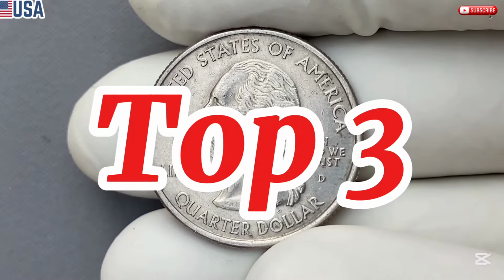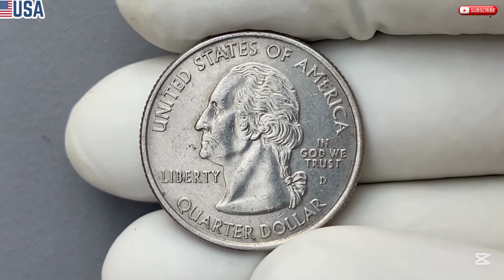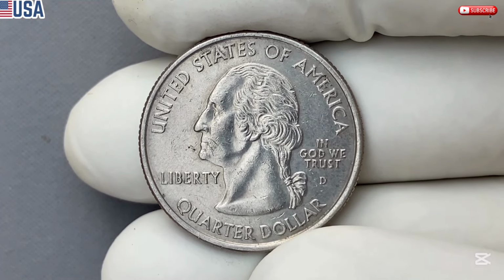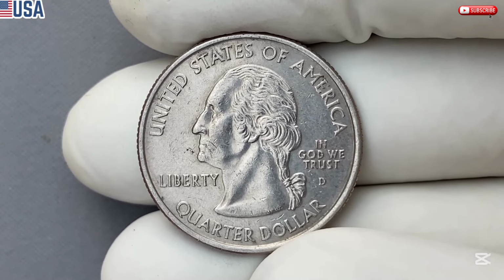Top 3, we're talking about the 2004 Wisconsin State Quarter. You might think it's just another state quarter, but there's more to this coin than meets the eye. So let's dive into the fascinating world of the 2004 Wisconsin State Quarter, and I'll show you exactly what makes it so special.